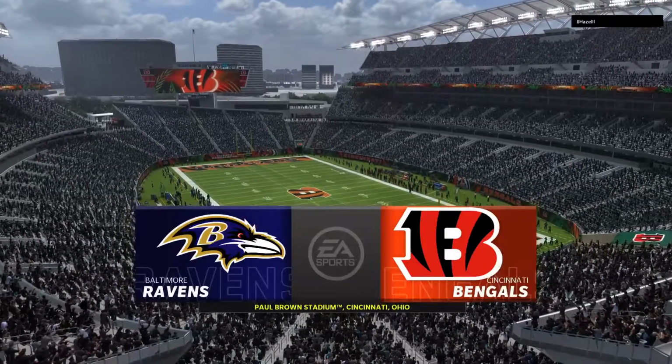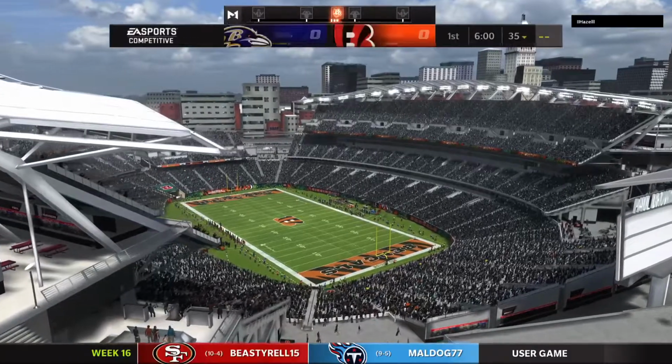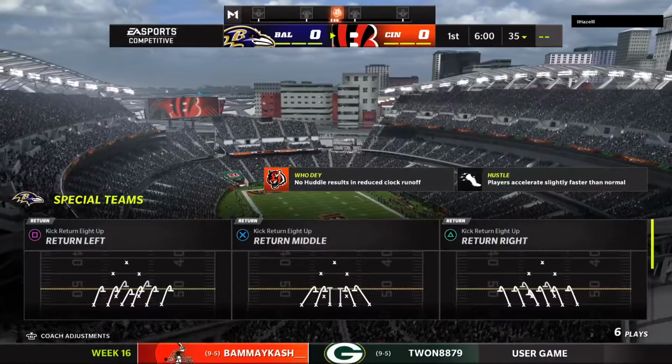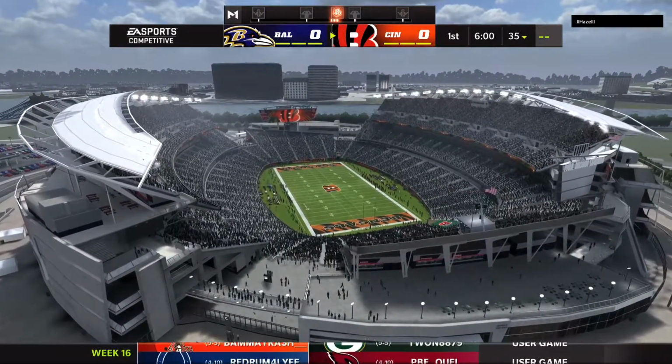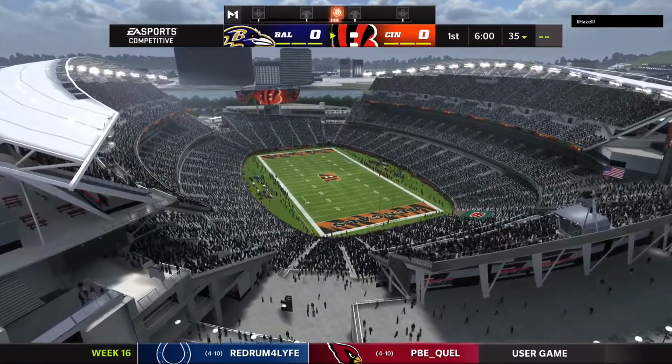Paul Brown Stadium here in Cincinnati, Ohio. This crowd loves their orange and black. The scene just a short time ago, they were in full roar as their guys burst out of the locker room. We're ready for football as the Bengals get set to do battle with the Baltimore Ravens.